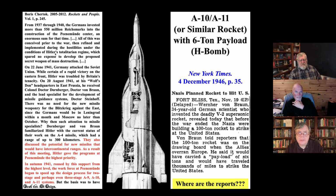Boris Chertok, the Soviet official in charge of these captured German engineers after the war, said that the Soviet investigators learned that in 1941, Werner von Braun and others gave a killer sales pitch to Hitler. And as a result, they got support at the highest level to work on the three-stage A9, A10, A11.